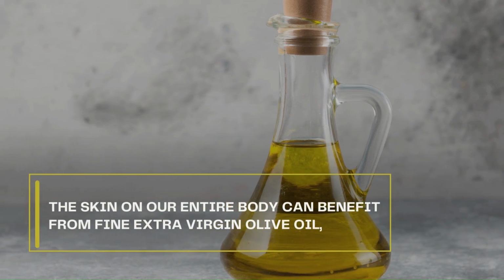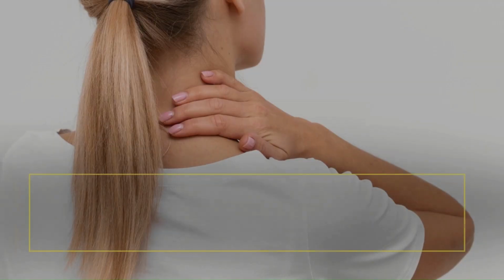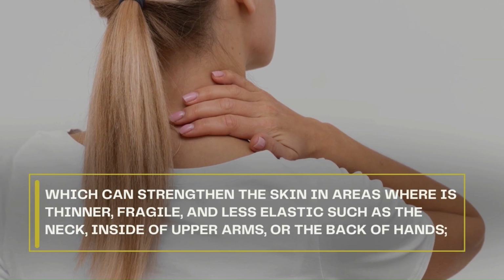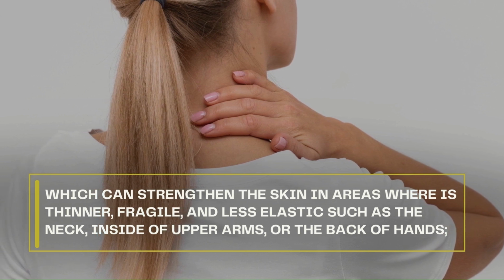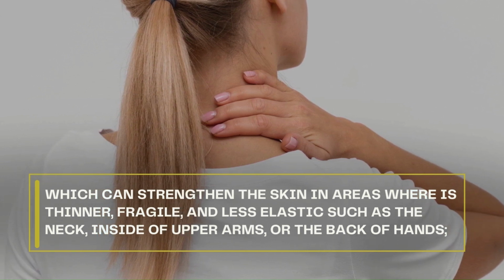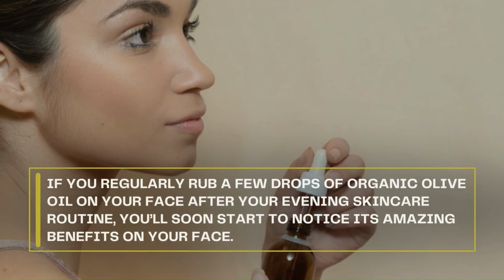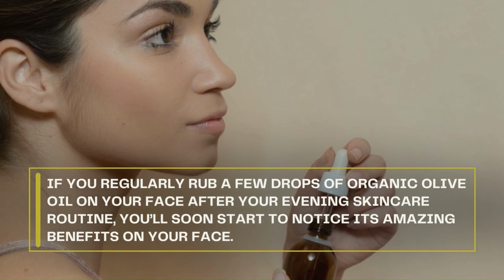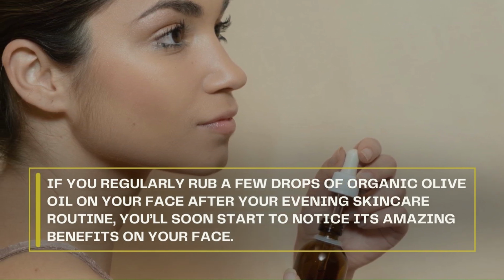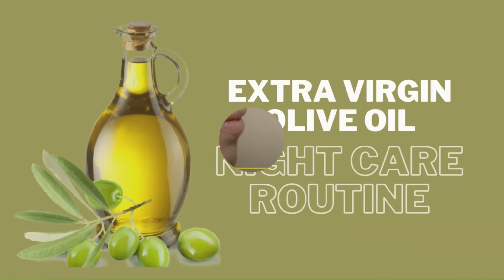The skin on our entire body can benefit from fine extra virgin olive oil, which can strengthen the skin in areas where it is thinner, fragile, and less elastic, such as the neck, inside of upper arms, or the back of hands. If you regularly rub a few drops of organic olive oil on your face after your evening skincare routine, you'll soon start to notice its amazing benefits on your face.